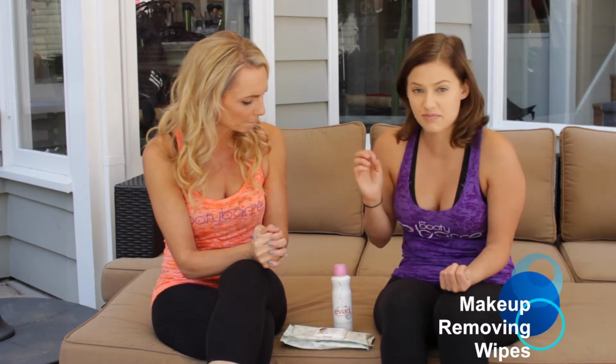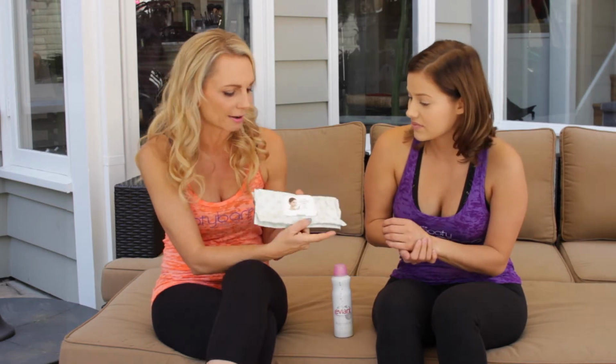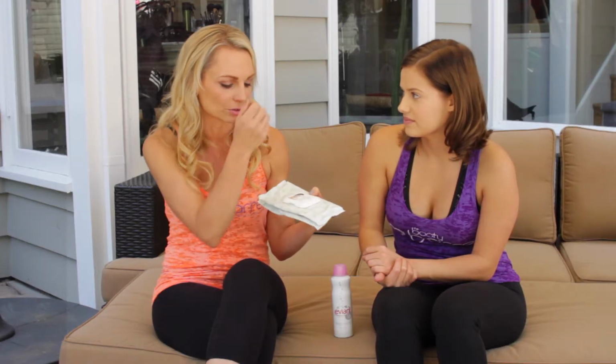So if you have maybe a makeup wipe on hand. Well, this is what I carry in my wallet. I'm always traveling around. Yeah, that's perfect. You go to a meeting at work, and then you've got to go work out or teach a class. So I just carry these around to wipe off the makeup.